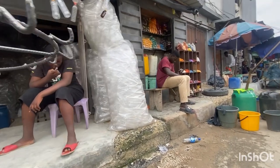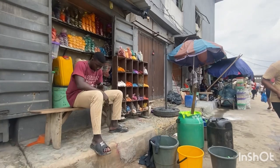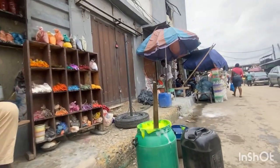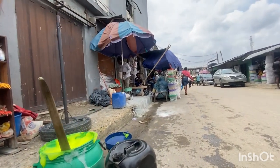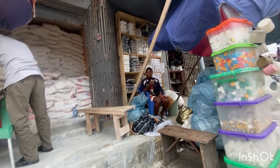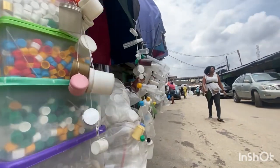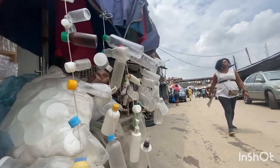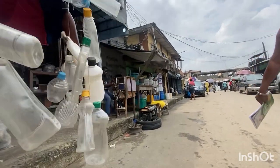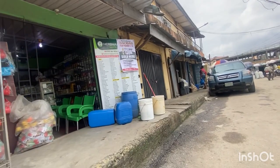This is another plastic store where they sell PET bottles and containers for cream, for hair cream and all. This is another body color. I particularly asked what they use this for, and they said they use it for cream. I don't think I've ever seen a blue body cream or a purple body cream before, but they said it's for skin, so skin it is. I don't use body cream, so I can't relate.